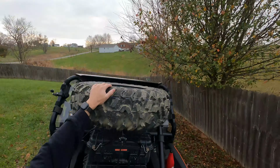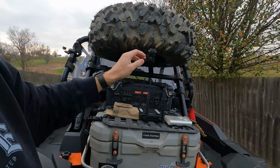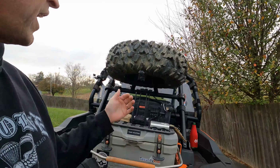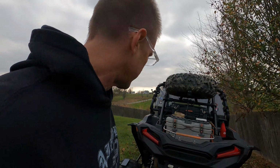Here's my spare tire, obviously, and here's my rear camera mount. I know I could have put it here, but I like the higher vantage point here, especially when somebody's behind me. I like to see behind me where if vehicles are still back there or I left everybody.